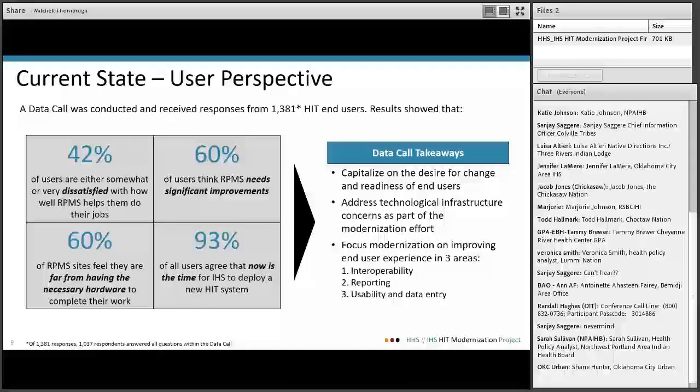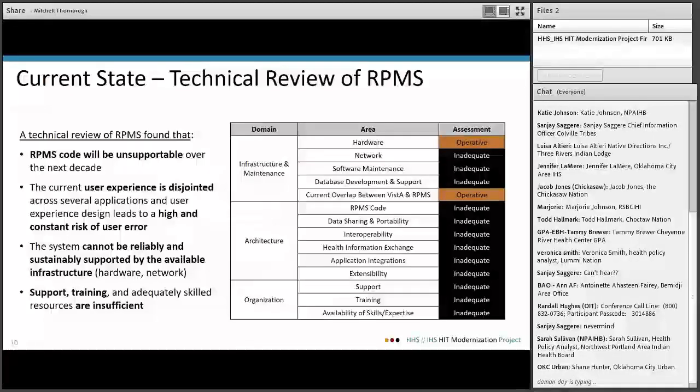leadership. We know that there's a desire for change, that we need to address the technology infrastructure in order to usher in a modern solution, and that there are very distinct areas that we need to focus on early on, and those include interoperability, reporting, usability, and data entry. And we recognize that these are elements that can begin to be addressed even as we are thinking about what the modern EHR solution will be.